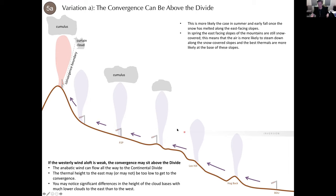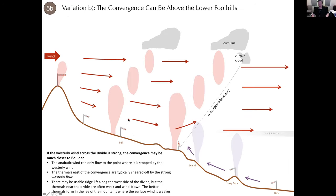And so that can happen sometimes. On other days, when you have a stronger westerly wind, the convergence can be much further east. So if you look from Boulder, sometimes it appears that it's almost above Boulder, even though the boundary on the ground of the convergence is not above Boulder.